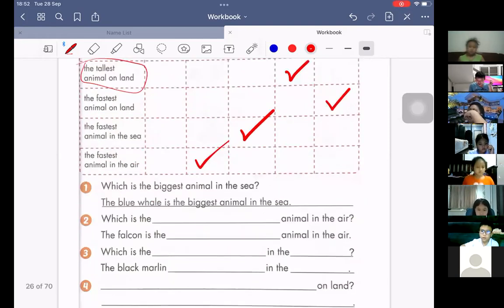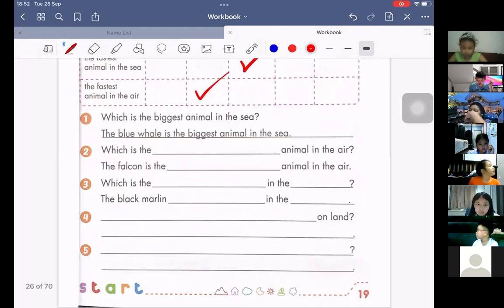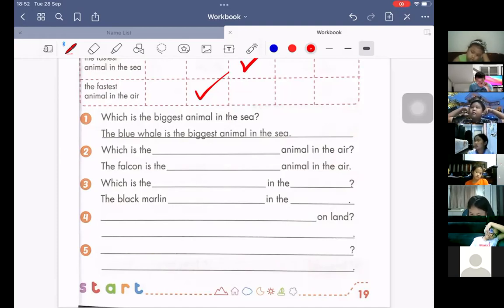So now we go back to the exercise. Can you read number one, please? Which is the biggest animal in the sea? The blue whale is the biggest animal in the sea. Right. Look at number two. Sunbright, your turn.